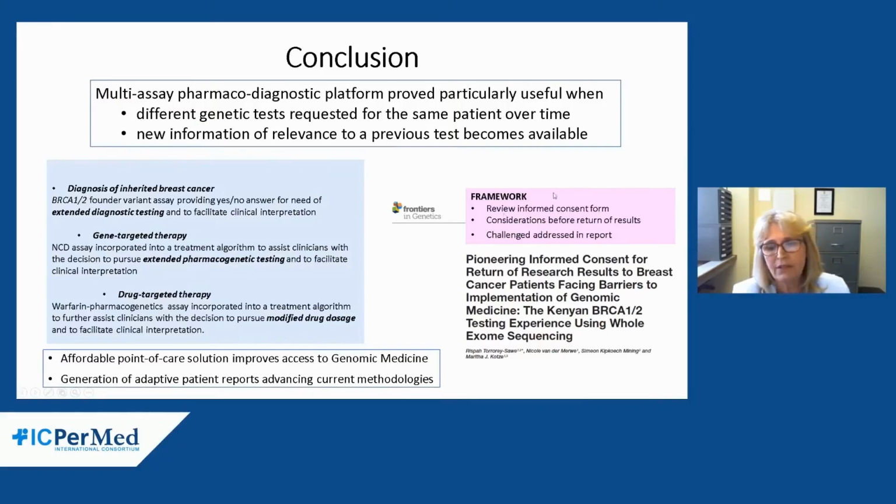And we also developed a framework, and this whole process was in a way replicated in Kenya. So a framework was published in this article in Frontiers in Genetics, where we know that if we want to return research results, we first need to review the informed consent form. What did that patient actually approve? Then very carefully consider what information do we have in our database that we would be able to interpret the genetic findings that we have. Is it clinically relevant or not? Is it appropriate to return those results?